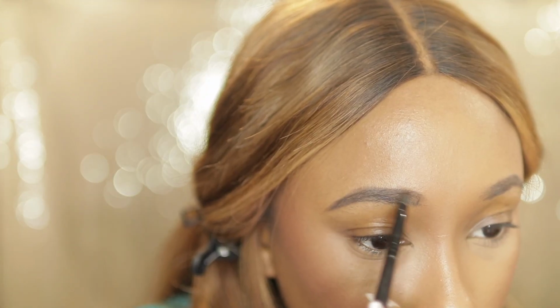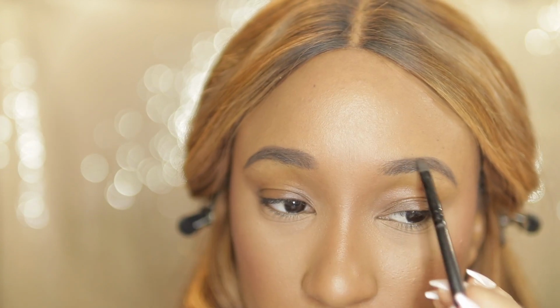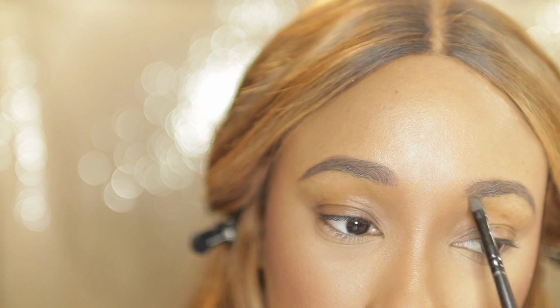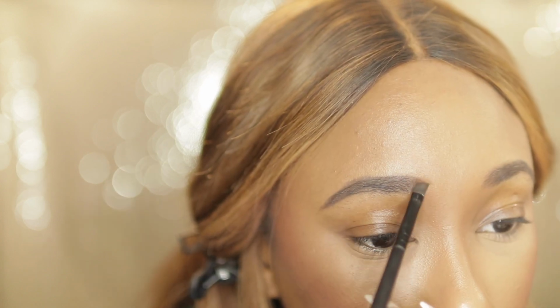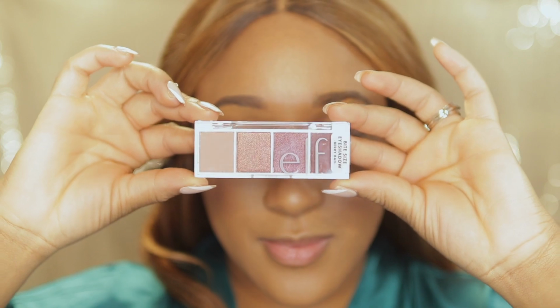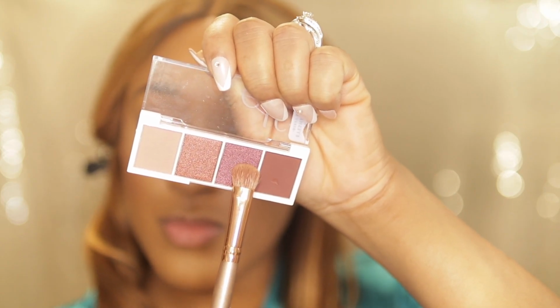So right now she's getting her little tiny brush. And she is blending on her eyebrows with her little tiny brush that can fit her eyebrow. She is blending, I think. Blending with the D at the end.